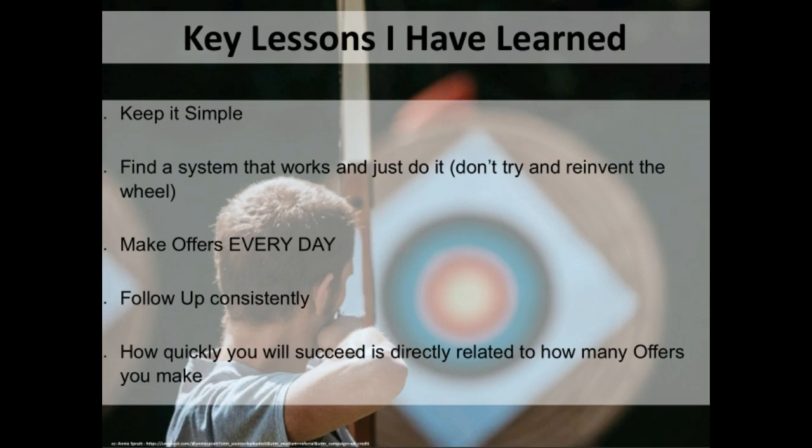Now, the third part of this is you have to make offers every day, or at least a number of offers each week if you're working full time. Now, it's pretty obvious, I would think, that your success and how quickly you succeed at this is going to be directly related to how many offers you make. If you're not making any offers, then no one can accept your offers and you can't be putting a deal together. But if you're making 5 to 10 offers every week, then by the end of 1 month or 2 months, there's going to be deals in there that we can put together.